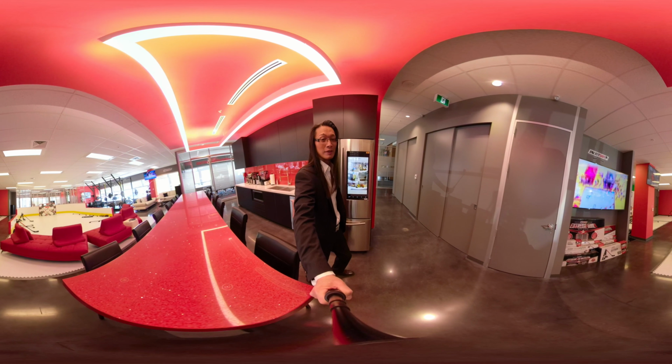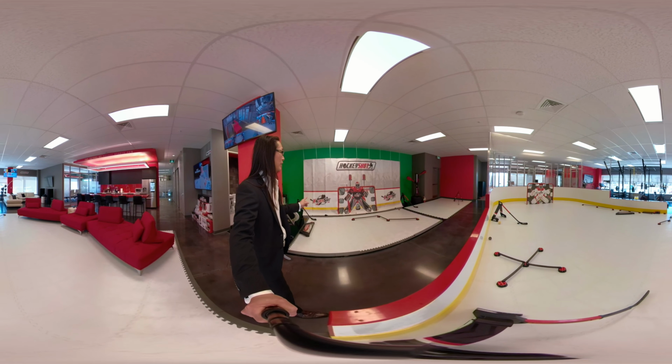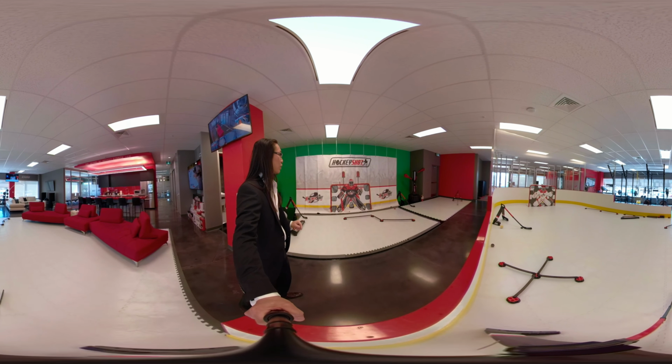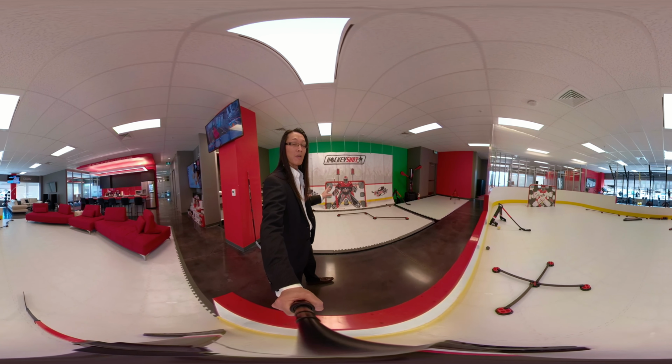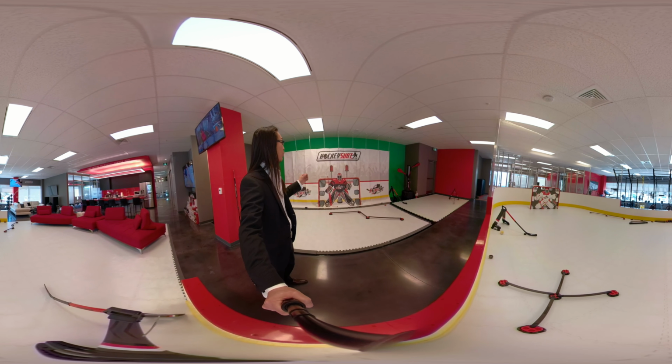We have our screens here. They're all running our Hockeyshot reels, telling you about our latest products. And the real beauty of the Center of Excellence is what you see behind the shooting tarp. And it's our green screen. So this is actually a full-fledged production studio where we shoot content.